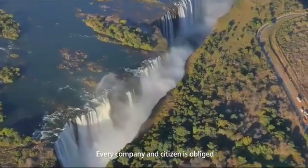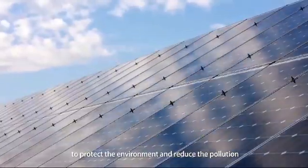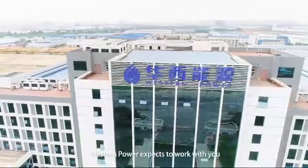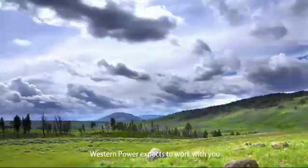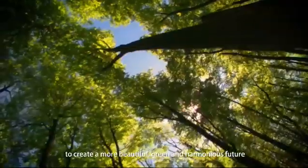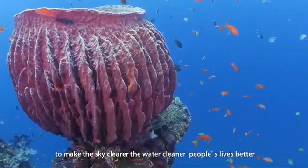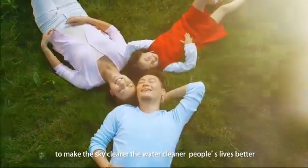Every company and citizen is obliged to protect the environment and reduce the pollution. Western Power expects to work with you to create a more beautiful, green and harmonious future to make the sky clearer, the water cleaner, people's lives better.